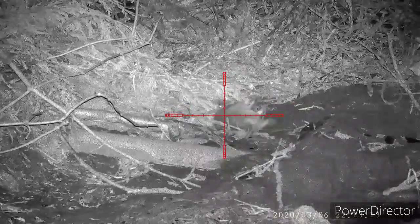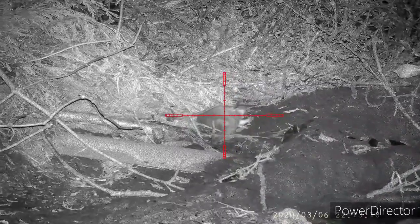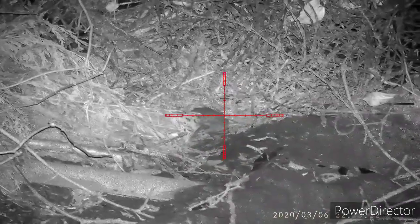That first shot was absolutely perfect, but this one was moving a little bit too much for me. So I've re-racked and I'm waiting to see the head for a second shot. It doesn't give me a head shot, so I just put it through the body to make sure.